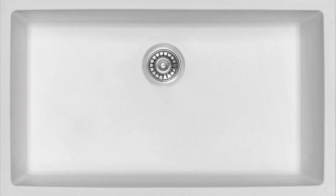The design of this sink also works to dampen sound from the faucet or general cleaning activities. The single bowl design works well for nearly every cleaning activity. The sink weighs in at about 37 pounds, making installation a breeze. Because this sink uses an undermount installation method, it can sit flush under the counter. The dimensions sit at about 33 inches by 19 inches, and the basin is 9.6 inches deep.